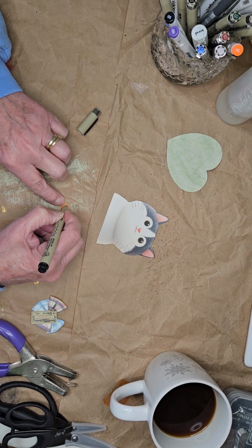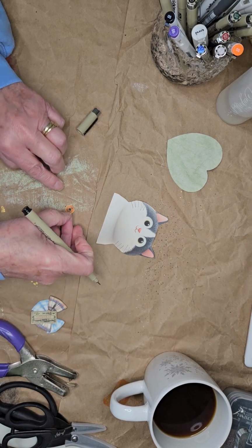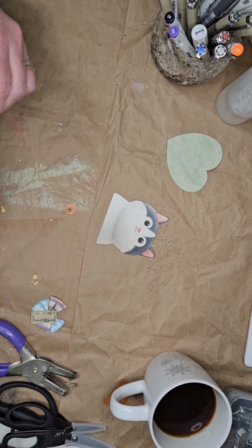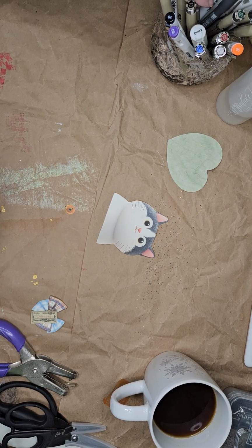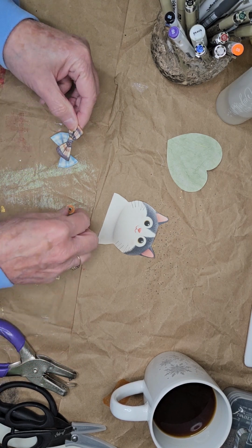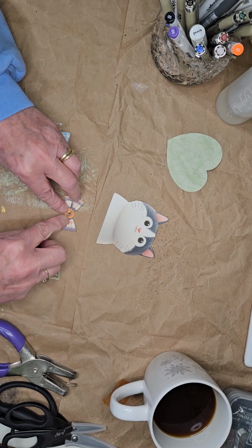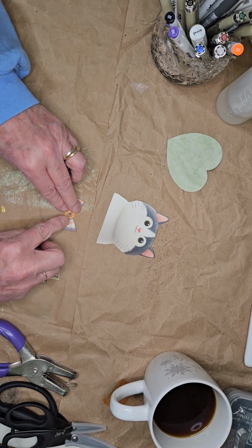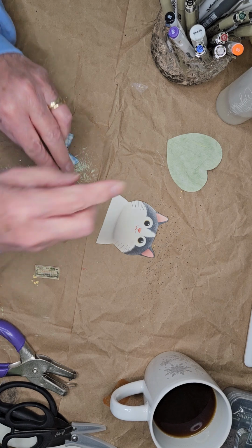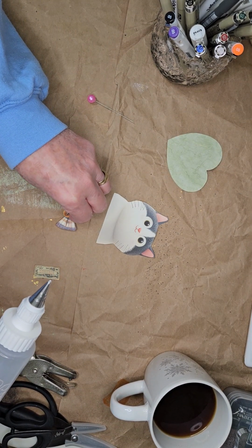Now, you could actually sew through this if you wanted. You could sew through that if you wanted. But I was afraid that it's just a little bit too small, and my needle and everything would just tear it. Okay, so I'm going to put that on there, and I'm going to use Fabri-Tac to hold it down.